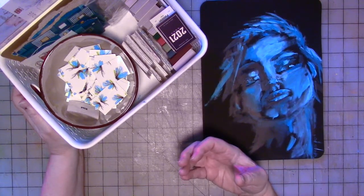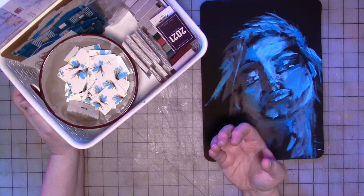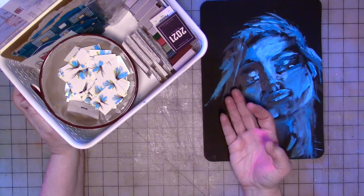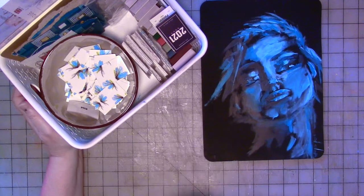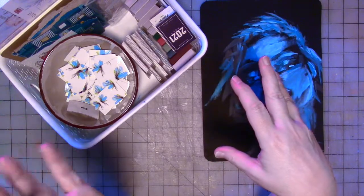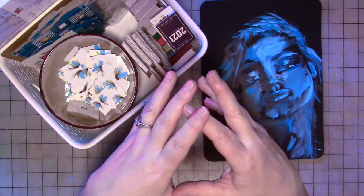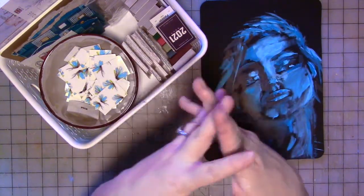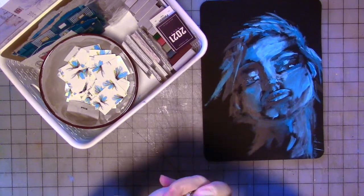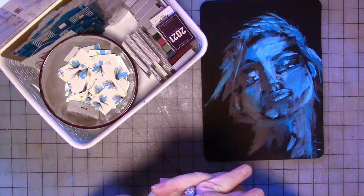So I know and have heard the term December Daily for years since I've been doing paper crafting. I, to be honest with you, don't really know what it is because I don't know that I've ever watched any videos on it or done any extensive research on it, although I did recently join a December Daily Facebook group, but I haven't really looked at it.